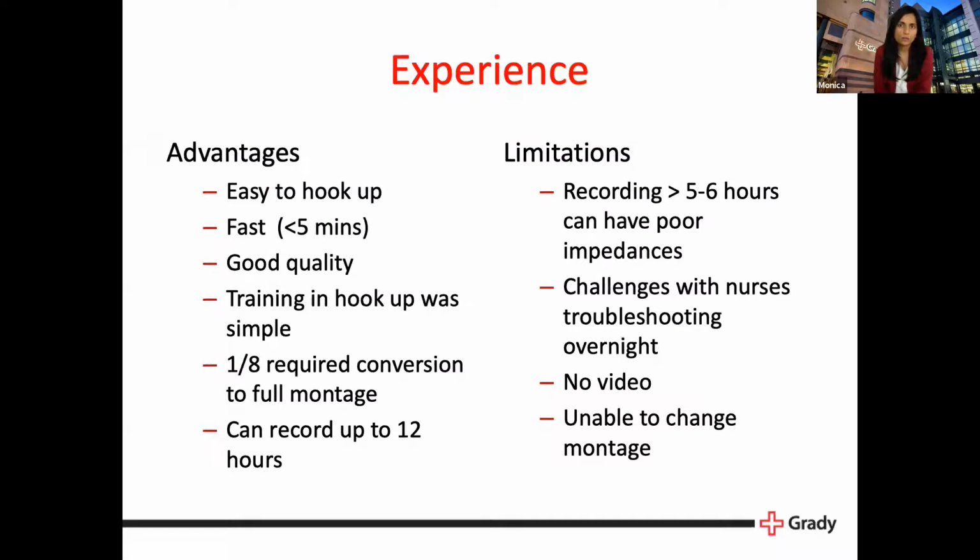So in our experience, we thought the advantages of using this was that it was an easy hookup. For most of the nurses that I spoke to, it took them less than 5 minutes. The quality of the recording was good. The training was simple. Only one out of these 8 patients required a full montage. And that was because the patient continued to have some spells that we wanted to watch on video because we did not see any epileptiform activity. And then you can record up to 12 hours with a single device during one charge.